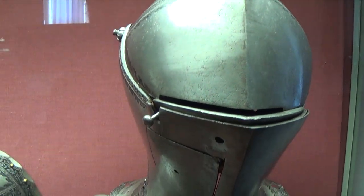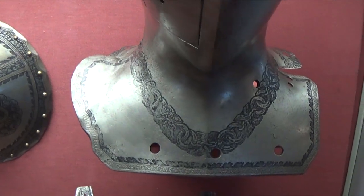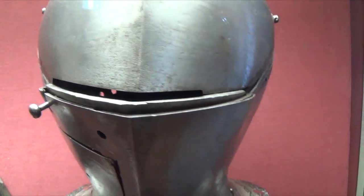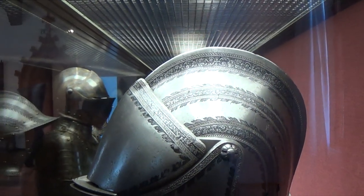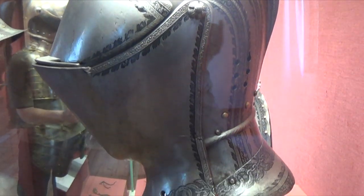Here we see another helmet, probably from the Renaissance period. I say it's probably the Renaissance period, being that it has acid etching designs. This is a popular method to decorate one's armor during that time period. And it looks like he has a knightly chain.